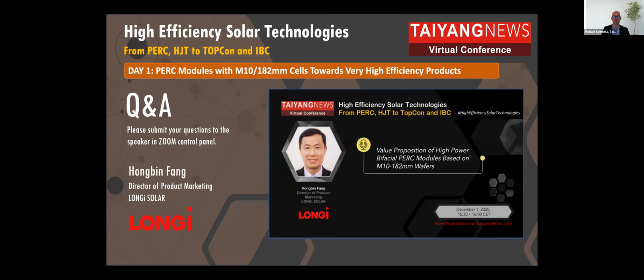There was one question regarding wafer thickness reduction. With larger wafers, how thin can you go? I think Jutta showed that this morning in her presentation, but from your view as a wafer manufacturer, what's the optimal thickness for the different sizes? For different sizes, so far we have been able to use the same thickness for 182 as for 166. As production and the industry get more mature, hopefully we can continue the path of thinning down the wafer thickness gradually.